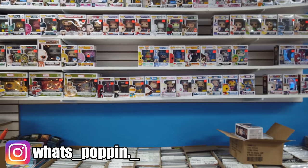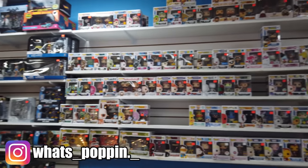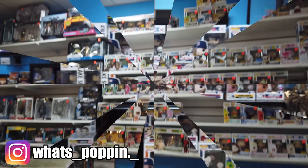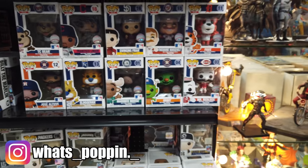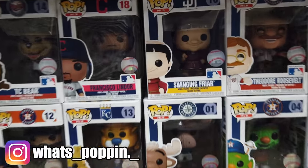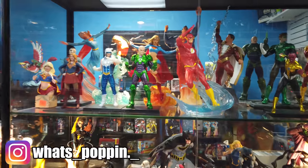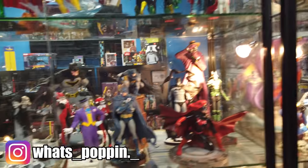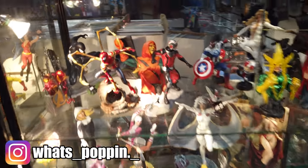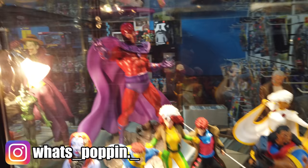Oh, they got a Cyclops. I need that Cyclops. Alright, so I'm going to have to find out about that. And alright, let's keep looking around. Small ones over here. They got some of the mascot ones. There he is. Good old Billy the Marlin. They got the Mariner Moose. That's cool. I like this. And they got this glass display over here with some of their statues and stuff, which is pretty cool. Oh, that Iron Spider is so sick. Those Cotobukia X-Men. And that Magneto is nice, too.